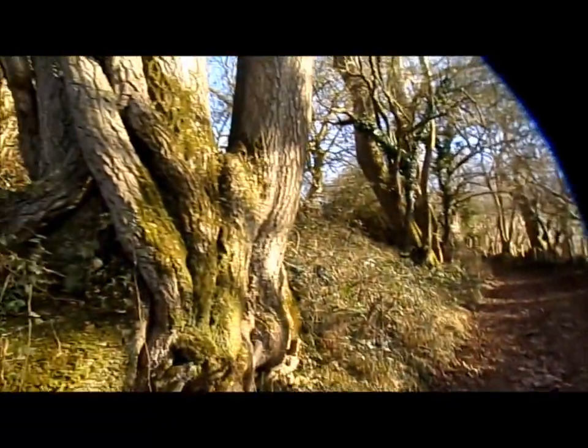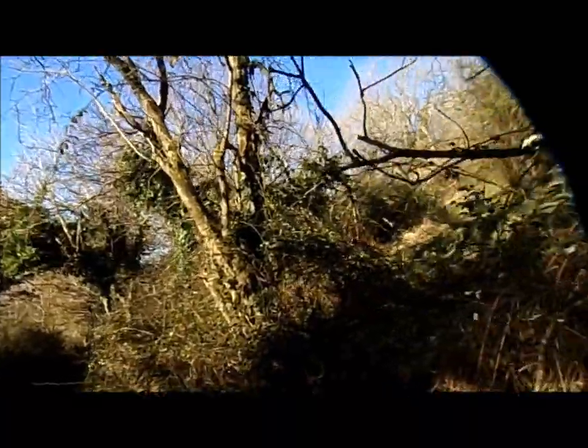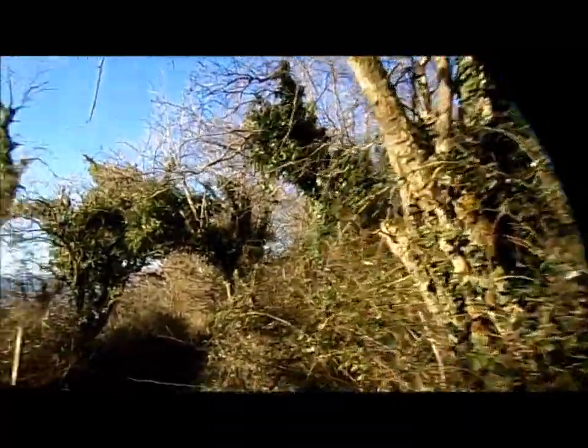Yeah, it's a lovely little walk. This is the West Mendip Way, by the way, if I didn't point it out. All the way down here, it's well used by walkers. It's an old pilgrim track.